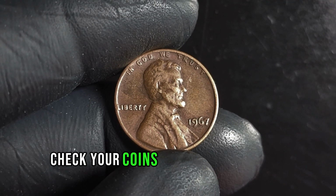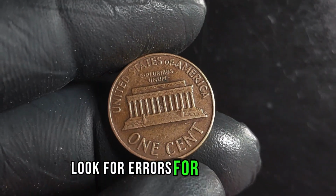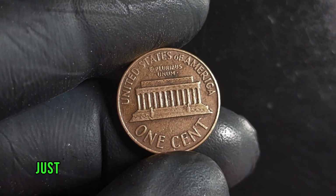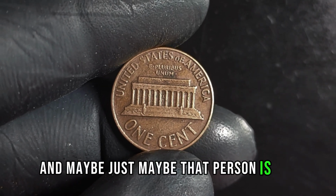Check your coins. Examine every 1967 penny. Look for errors, for brilliance, for history. Because the next $667,000 Lincoln cent might be closer than you think. Just waiting for the right person to see it. And maybe, just maybe, that person is you.